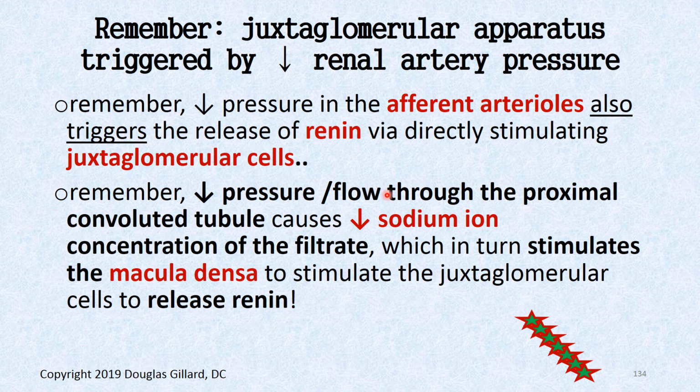The decreased pressure and flow through the proximal tubule, right? If you have decreased pressure, the filtrate flow is going to be slow. And the potato pickers are going to have more time to pick out the sodium ions. So the filtrate is going to be decreased with regard to sodium ion. All right, and that freaks out. Remember the macula densa freaking out. And then macula densa, therefore, indirectly stimulates the release of renin. It elbows its buddy. Many of the macula densa cells are connected to the juxtaglomerular cells, and it tells them, hey, release more renin.